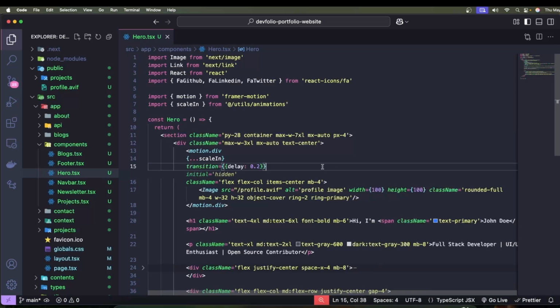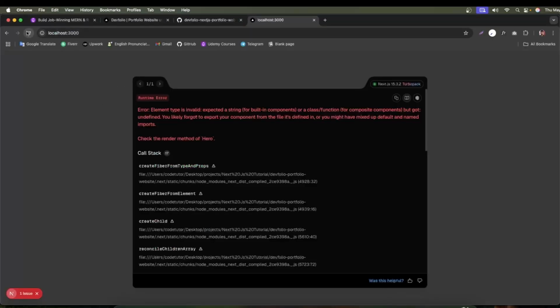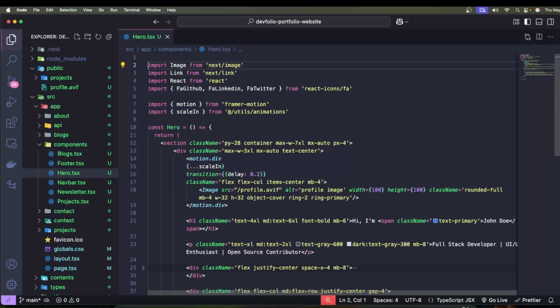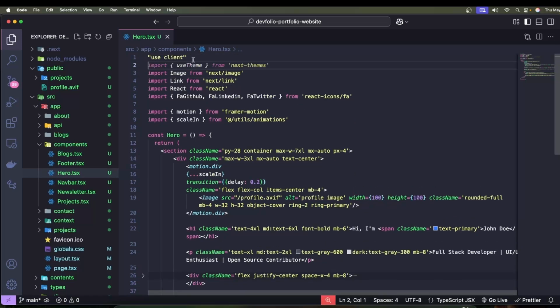Okay, so after having this, if you go back to your website, you will see this type of thing, because whenever you use Framer Motion, you must define this component as a client component. So for doing that, go back to the top of the page, and here you will simply define "use client" to fix these issues. This animation is applied using Framer Motion, and that requires use client.